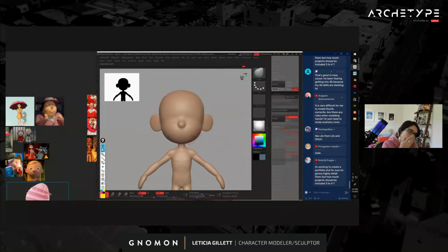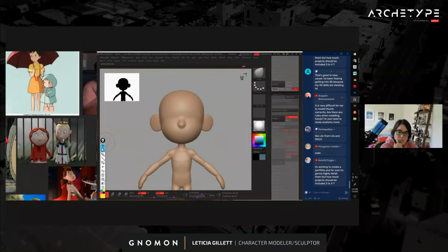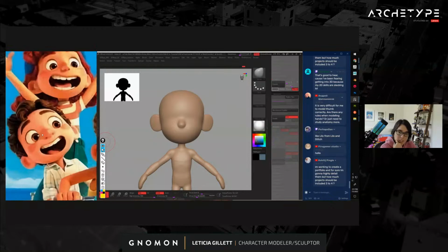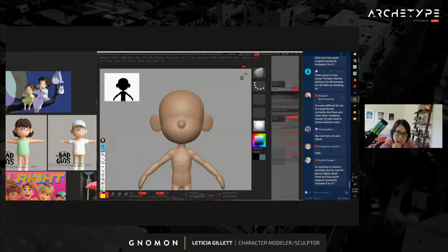So let's decide what kind of style of eyes we're going to do. If you see here, there are some different, more 2D feeling styles of eyes. Or we can go even more 2D like this one from Bad Guys. Luca is a bit more 3D. You can see the lid and stuff. Turning Red is a bit more 2D as well. I like this because the eye is big, but the iris is very small.